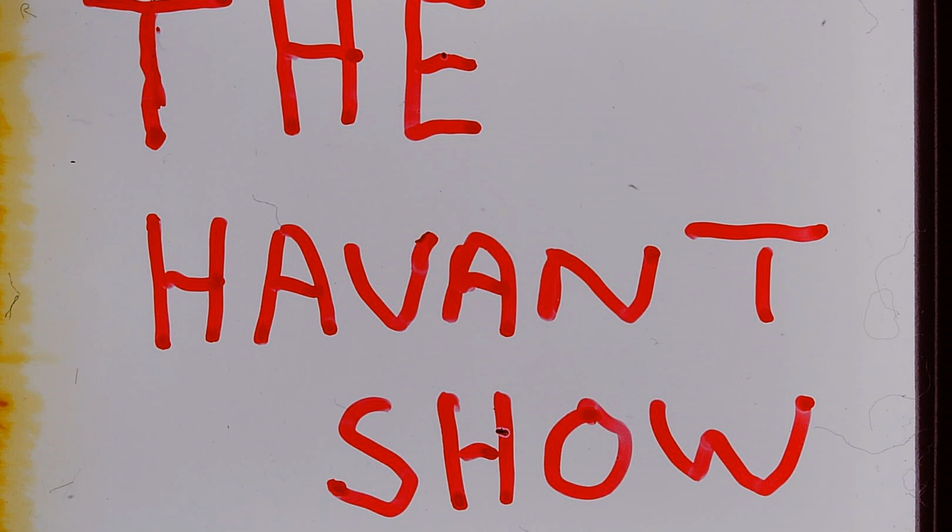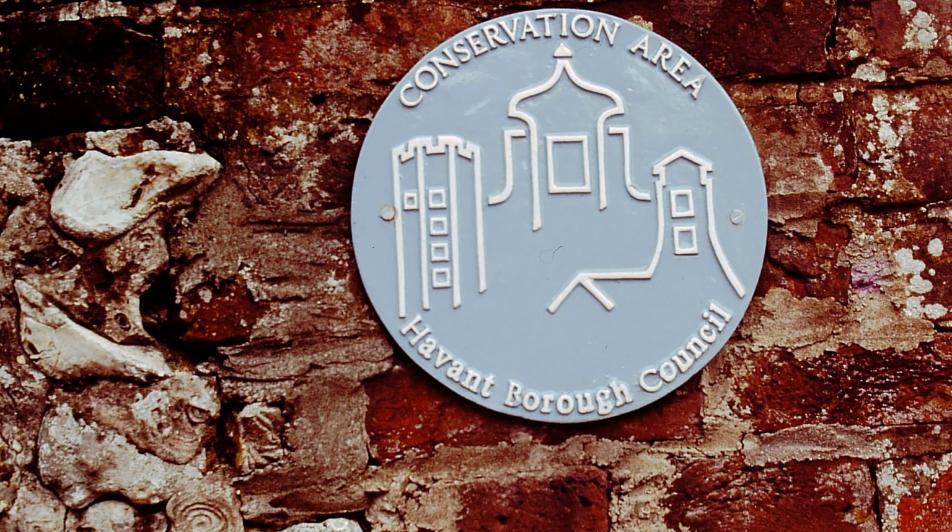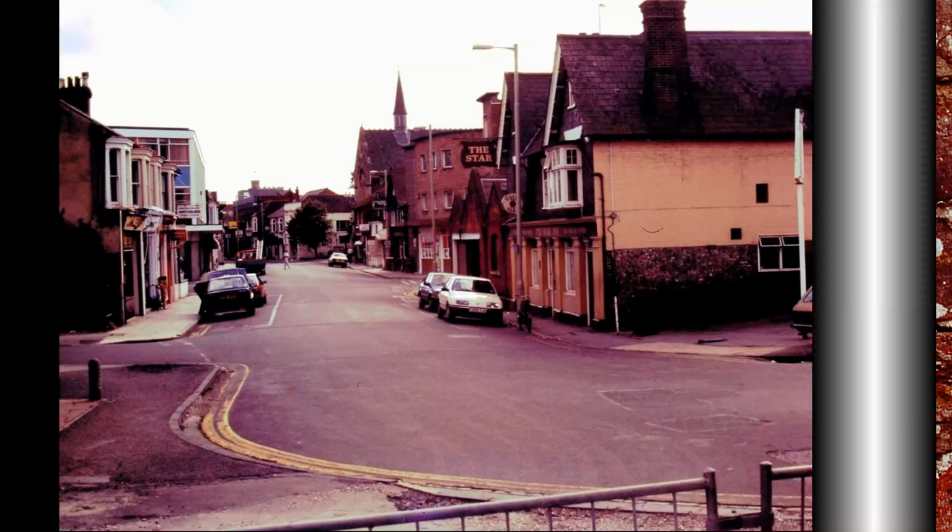So the first proper picture in our show is this conservation area plaque on the wall. Now the conservation area plaque was taken on a property in, I think, Fairfield Road. Conservation, well, it's a matter of opinion, political opinion perhaps, but I didn't really see much conservation going on back then.